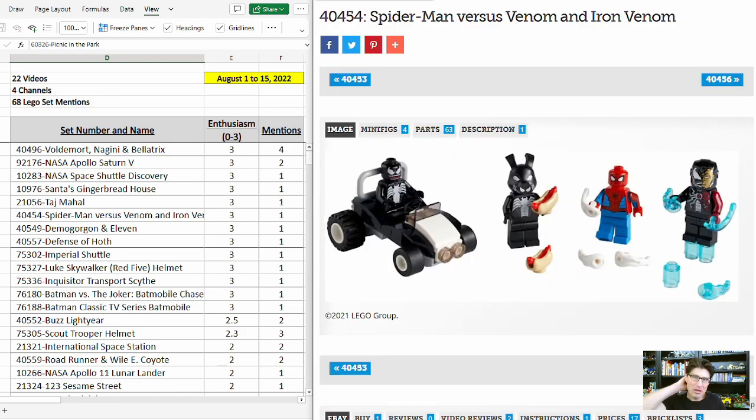Now on to the Spider-Man set. So Spider-Man versus Venom and Iron Venom. This is one of those minifigure packs at $15. Historically, they do very well, even though it's a lower price point. 2 out of the 4 minifigures are exclusive. And on top of that, Spider-Man has the arm printing, which is relatively new, and the Iron Venom minifigure is just super cool looking. So I think this set will do very, very well.